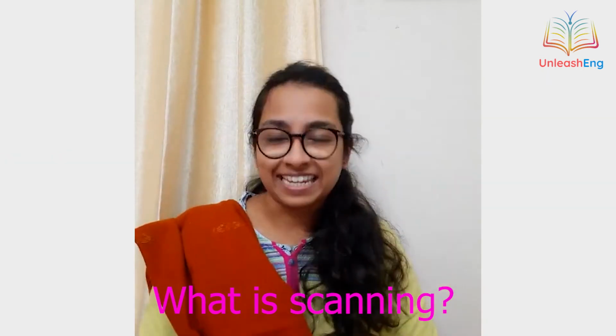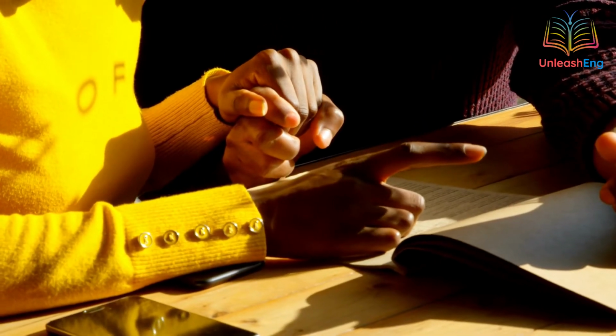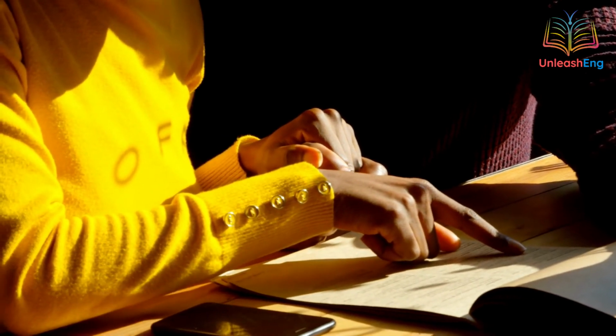What is scanning? Let us begin with a simple example. When you visit the restaurant with a craving for pizza, don't your eyes glance over the menu and immediately mark out the pizza section almost in no time? This is what scanning is. But how will you use this in your comprehension class? Here are 2 strategies you can use in the class.